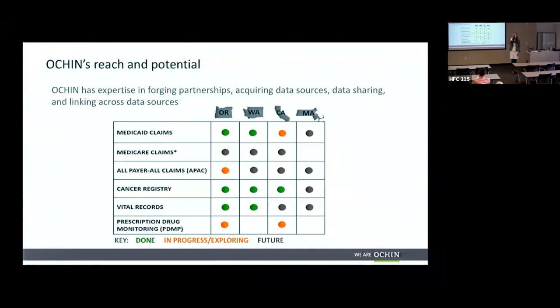My third question is, I would like to know more about the data application mechanisms. How can we apply for this data? For example, do we apply to OHA to get APAD, or do we need to reach out to OCHIN to collaborate with you so that we can study your data?